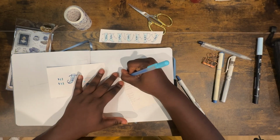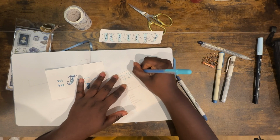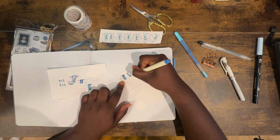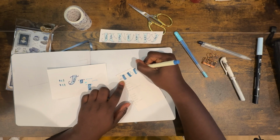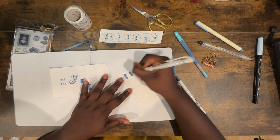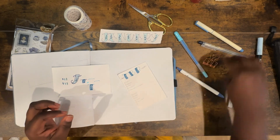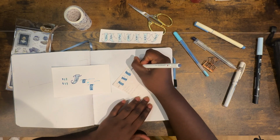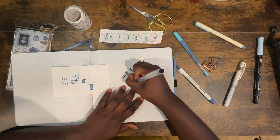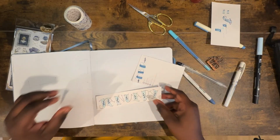I'm going to do the same thing with the other card that I already set up prior to filming this video. So that is my TBR card. I already had swatches for all the colors I wanted to use to fill out the letters, and I'm basically just going in with all of those colors right here. And I'm writing all the titles that I plan to get through that month in my blue Muji pen again.